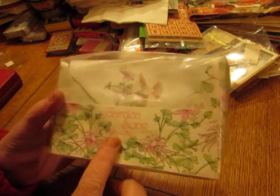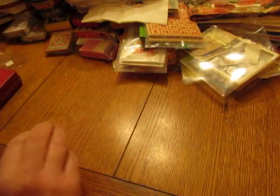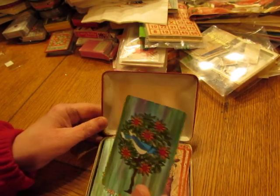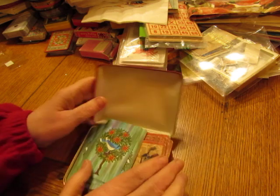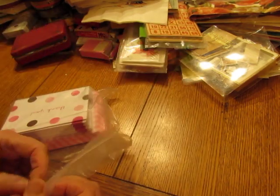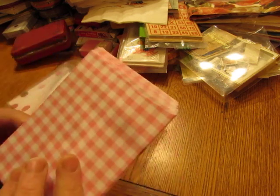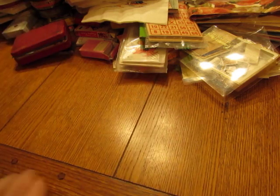This is a box of envelopes, Garden Song. There's a hummingbird. More cards, golf clubs, and this funky blue jay in a tree. Look at that fancy box it came in. Some thank you cards. Oh, I love the pink checked envelopes. My favorite part of that pack.